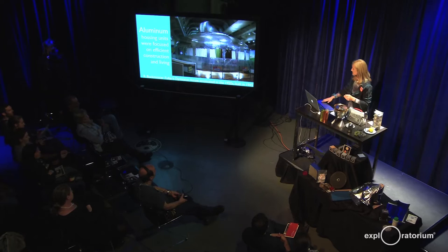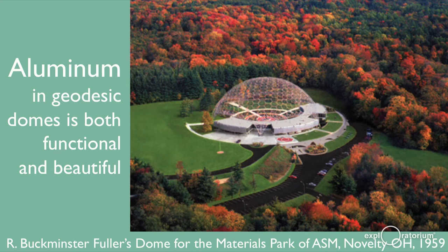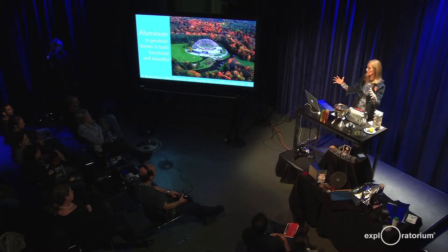Too far advanced. But many of Buckminster Fuller's ideas were able to be made. And so he is the father of the dome, the geodesic dome, which in some structures had to be built out of steel, but this one, built in 1959, very early on, was made of aluminum tubes. And this is for ASM, the American Society of Metals. I think that's perfectly appropriate that this geodesic dome that unites the materials park of this organization is actually made of aluminum, a very pure metal.